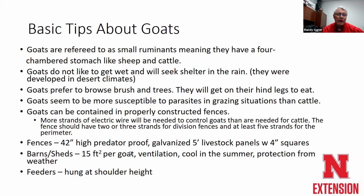with some ventilation, cooling in the summer, and protection from the weather. The feeder is probably hung shoulder height. Goats are bad about getting in feeders. You can put a pipe through the feeder to keep them from getting in there. If they get in there, they soil the feed, and you get more trouble with coccidiosis and other parasites.